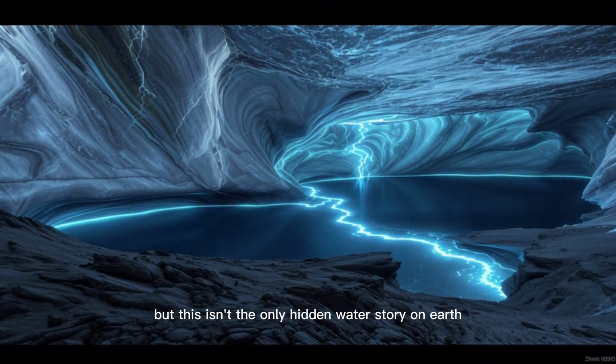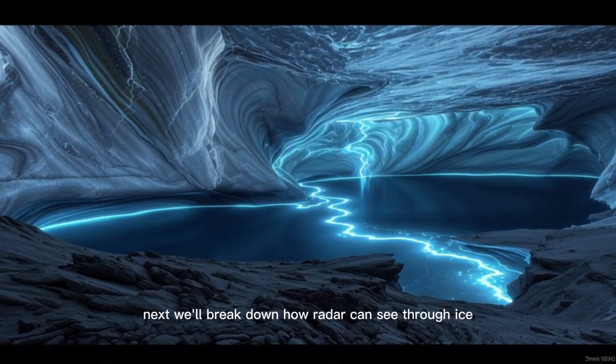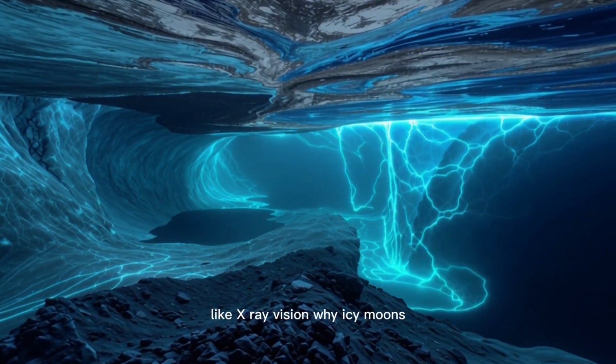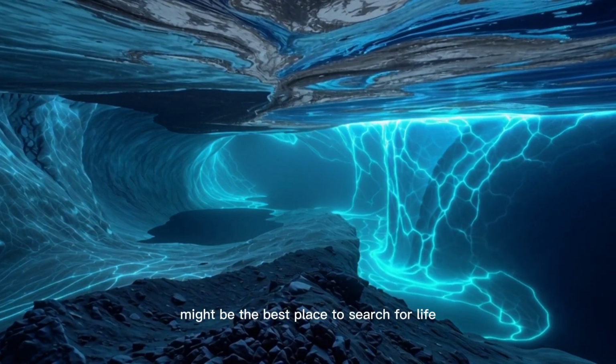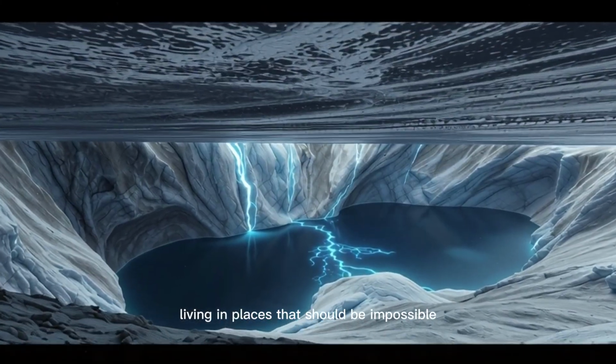But this isn't the only hidden water story on Earth. Next, we'll break down how radar can see through ice like X-ray vision, why icy moons might be the best place to search for life, and the strangest microbes living in places that should be impossible.